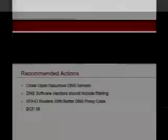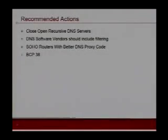So in terms of going forward and recommended actions, closing the open recursive DNS servers is a good step. DNS software vendors should include filtering. I'm not sure which vendors do and don't include filtering, but everyone should, both in terms of allow recursion and allow query. You should be able to filter where you will even accept a query from. SOHO router vendors should start to do work to make sure that their DNS proxies by default don't listen on the outside interface. And really the only thing that will ever solve this problem is BCP38.